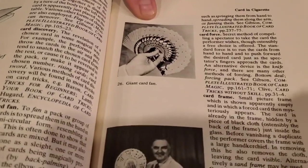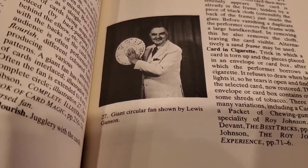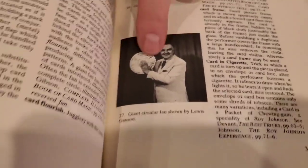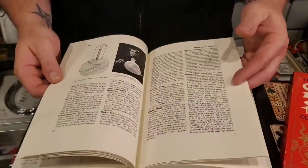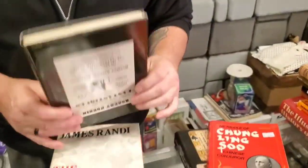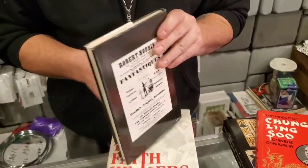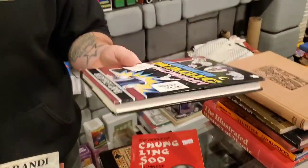Who's that? We like the card fans around here. Oh, Lewis Ganson. Wow, that's a perfect circle. And I ain't talking about no rock music. Anyway, $15. This is a super clean copy. Again, this is another one that looks like it just came out of the bookstore from 1973.